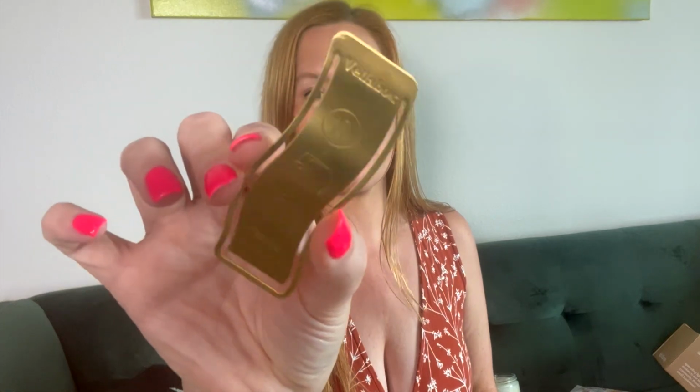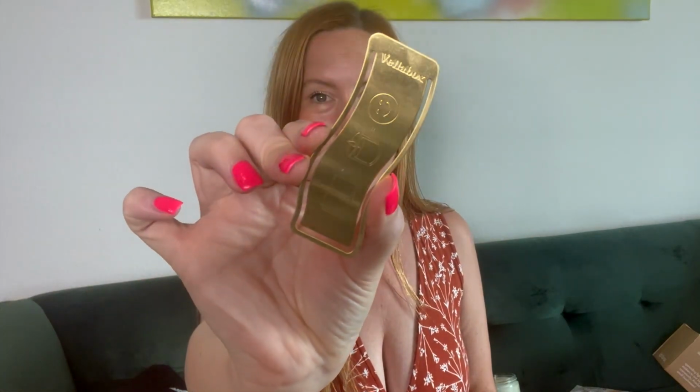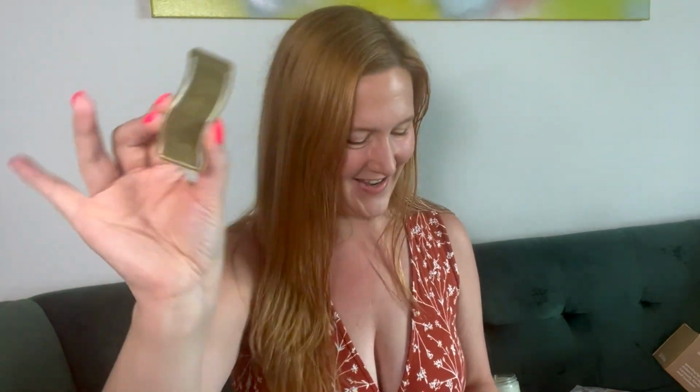We have a little extra here, which I'm also stoked about. This is a little brass bookmark clip. I have a bunch of bookmarks, but to be honest, I am one of those people that will have a million books going at once. Maybe it's Gemini, or Mercury Gemini I have in my chart. But here we go. And look, there's a little book plus a candle equals smiley face. I love that. This is by Vellabox, $10 value.